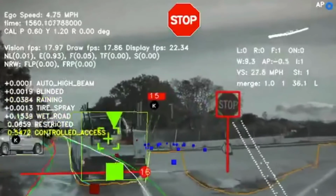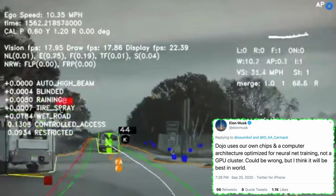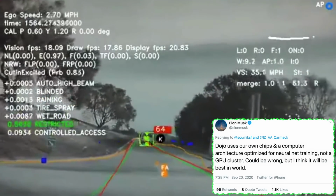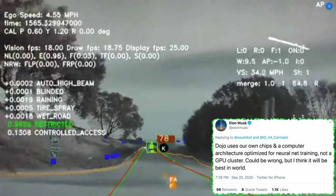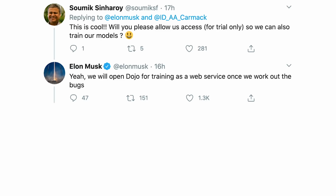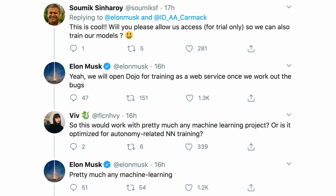On the same point, Elon said, Dojo uses our own chips and a computer architecture optimized for neural net training, not a GPU cluster. Could be wrong, but I think it will be the best in the world. He later said, yes, we will open Dojo for training as a web service once we work out the bugs. Viv then chimed in, so this would work pretty much with any machine learning project, or is it optimized for autonomy-related neural network training? Elon said pretty much any machine learning.